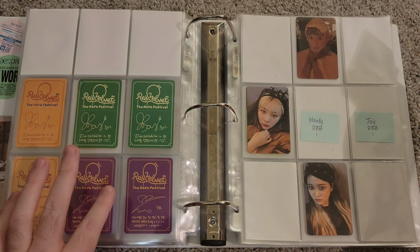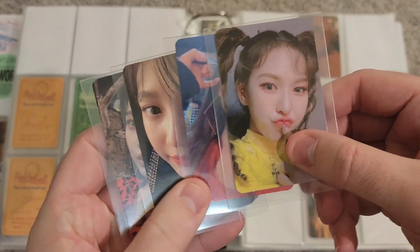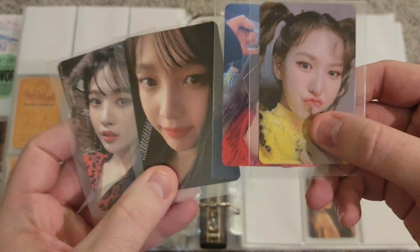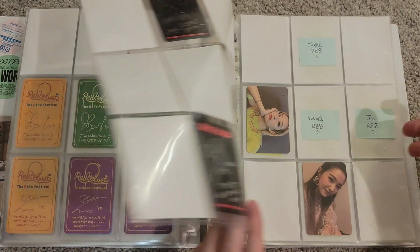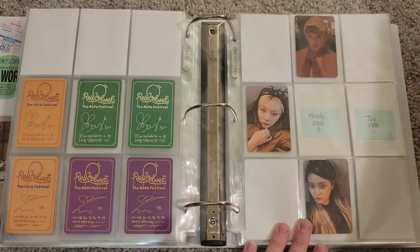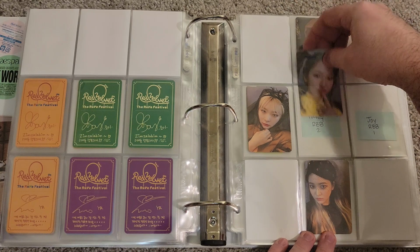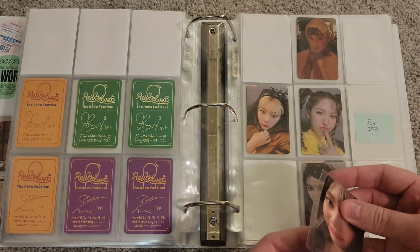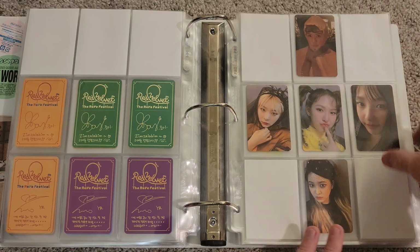Okay, and then moving on to Really Bad Boy. I do have 4 photo cards for Really Bad Boy. I have this Wendy and this Joy, and this Joy, as my voice cracked a little bit there. But just Wendy and Joy to do for RBB. They only have 2 photo cards per person, so I just have it set up as 2 pages. I think I'll do maybe this Wendy on this page, and then maybe this Joy on this page, because the backs are the same, so I'm trying to match up the aesthetic.